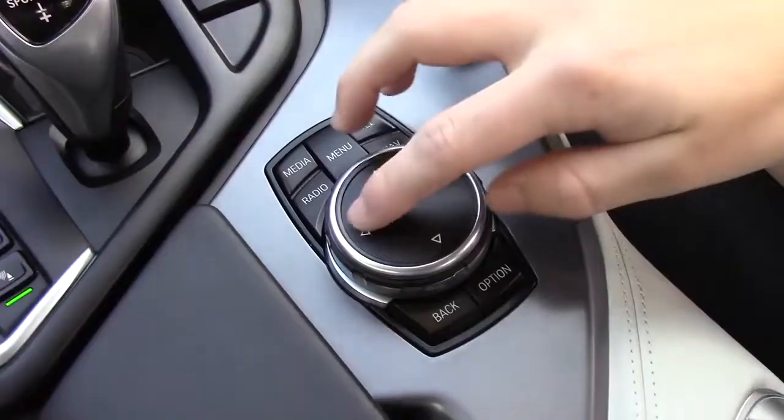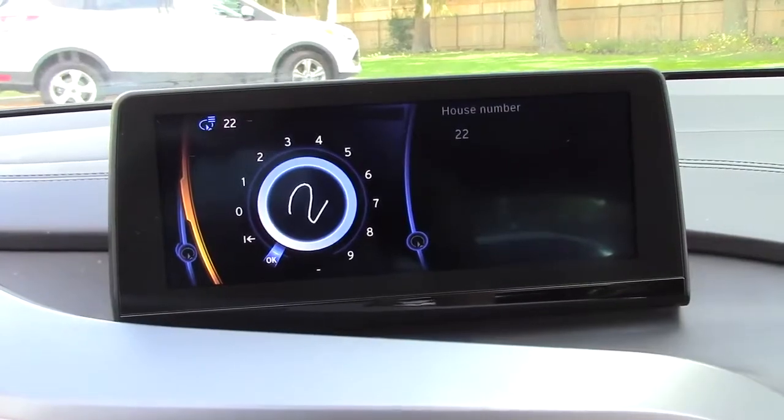Another cool thing, like most modern BMWs, the i8 has the touch controller pad in the center console. So you don't have to scroll around and click on stuff. Instead, you can just write it and it appears on the screen.